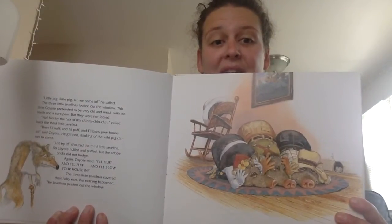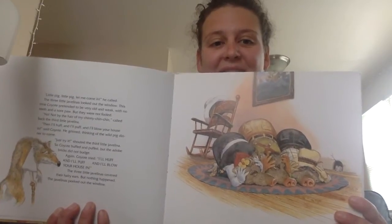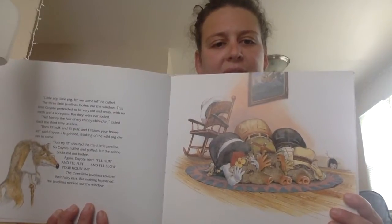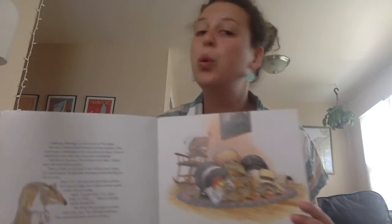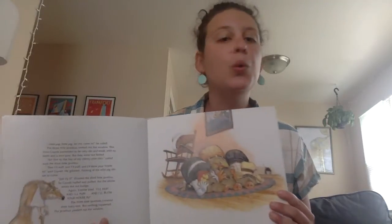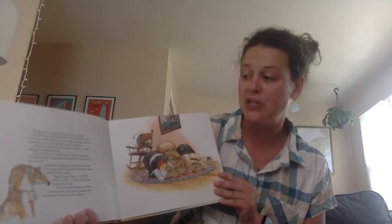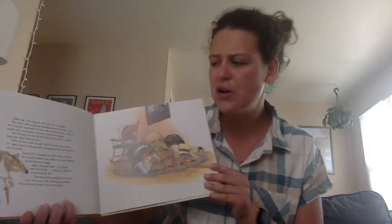"Then I'll huff and I'll puff and I'll blow your house in," said Coyote. He grinned, thinking of the delicious pig dinner to come. "Just try it," shouted the third little javelina. So Coyote huffed and puffed, ready? But the adobe bricks did not budge. And Coyote tried again. "I'll huff and I'll puff and I'll blow your house in."